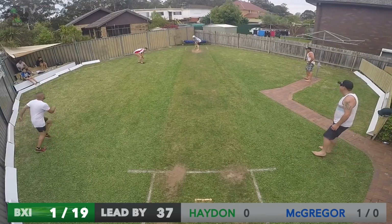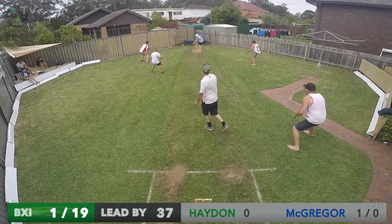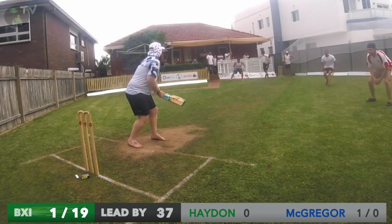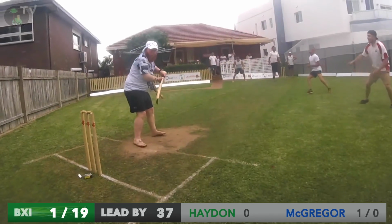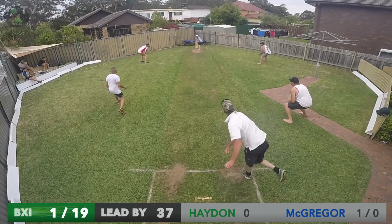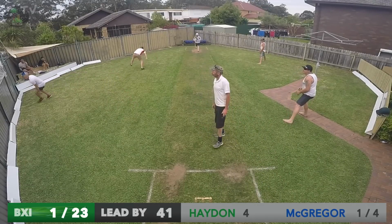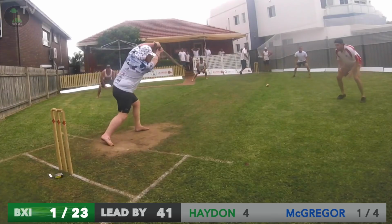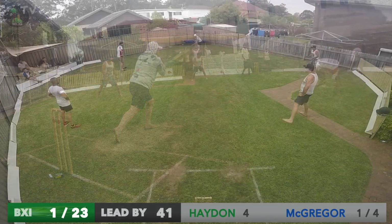Pat McGregor will bowl again now around the wicket to Troy Hayden. Oh, it's a good delivery. He's just prodded at it, and that's narrowly missed the edge of the bat and the off stump. Well bowled. I think that's the stroke of the day.